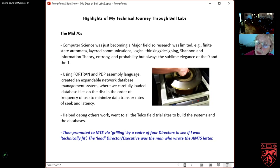Logical thinking and designing, abstract logical thinking and designing, versus up to then it had been hardware. People drew lines and boxes on paper. With logical thinking and designing, you had to think abstractly. Shannon and information theory broke through as the foreground of information technology, with entropy, the rules of uncertainty, probability, always the sublime elegance of the zero and the one. If you know that the maximum amount of information is contained when the probability is 0.5, 0 and 1, you don't know which. Maximum uncertainty, maximum amount of information. Love it. Okay, back to the practical.